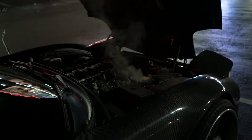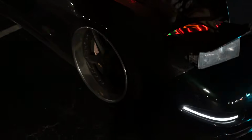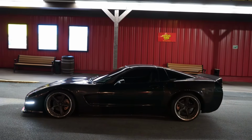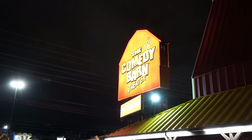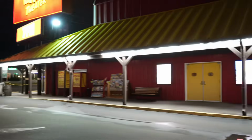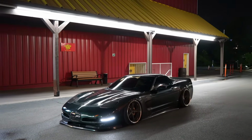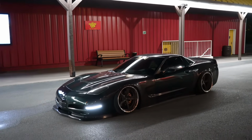All right, we're at our next destination, but I'm having a little bit of an issue. It calmed down now, but I lost a ton of fluid. This is the next spot, and I've actually never even been here before, but the lighting here is crazy. This is at the Comedy Barn, and I'm parked right here on the side. I've been seeing this spot get a lot more popular in the last year or two, and I can see why. The lighting here is super cool.